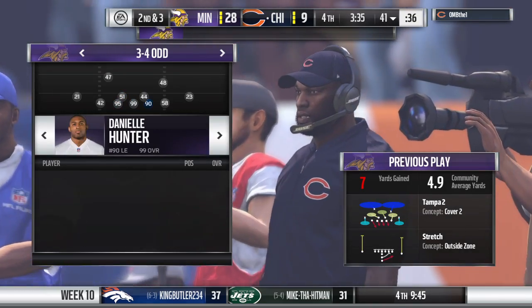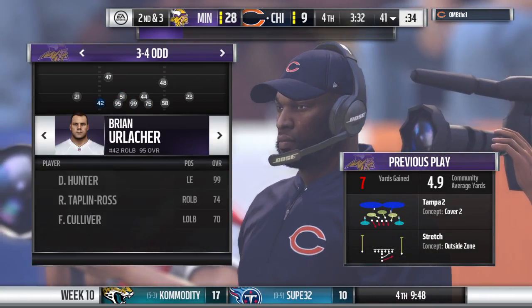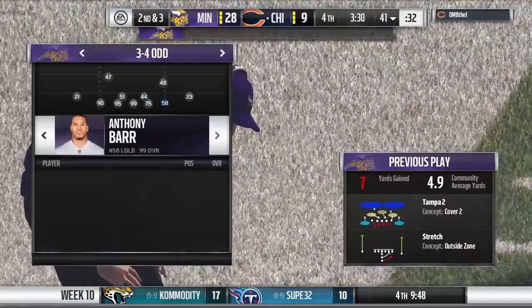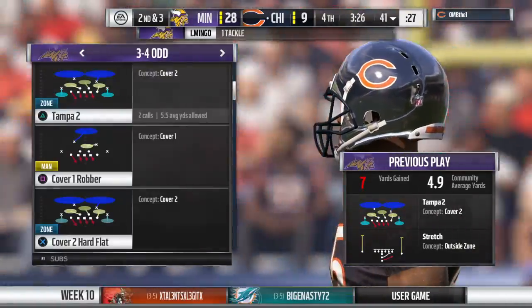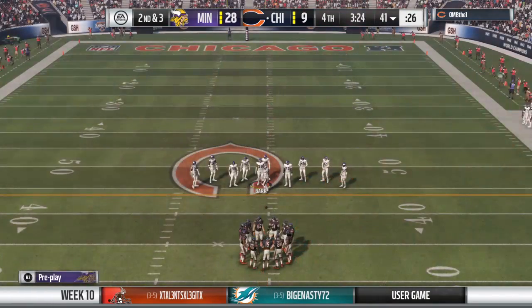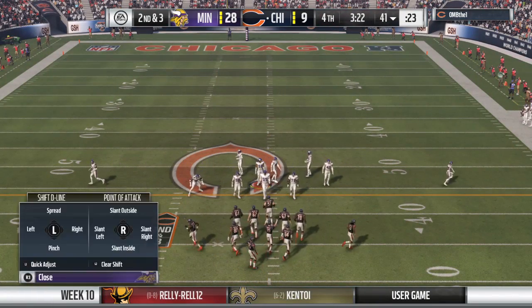A solid run on first down. Gain of 7 leaves him with a 2nd and 3. First play of the drive, let's give credit all around. Excellent blocking, but the guy carrying the ball, he was the finisher. A really nice run. Shift together here from the D-line.